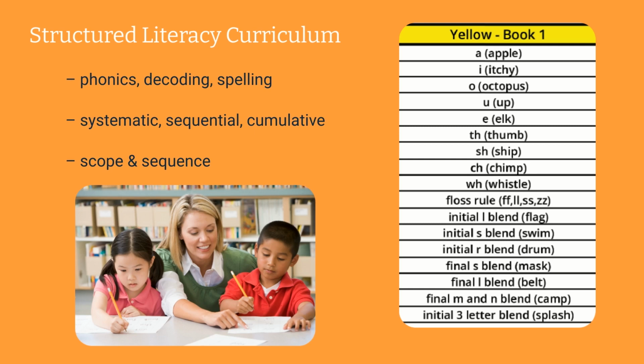Each individual skill is taught in isolation, beginning with the most basic levels of phonics and developing into the most advanced spelling rules and morphological concepts.